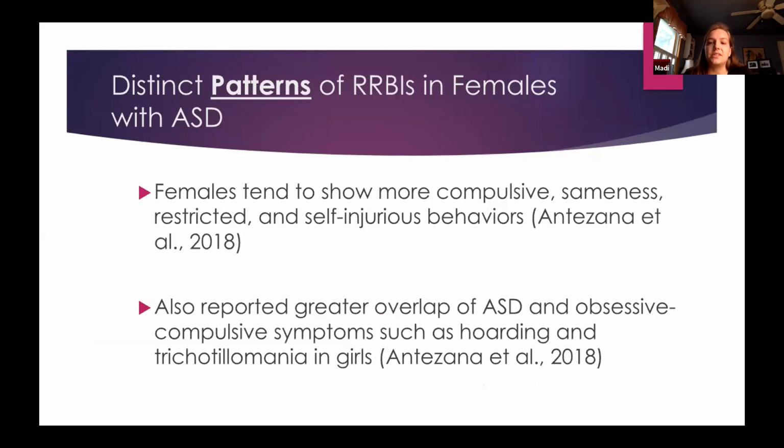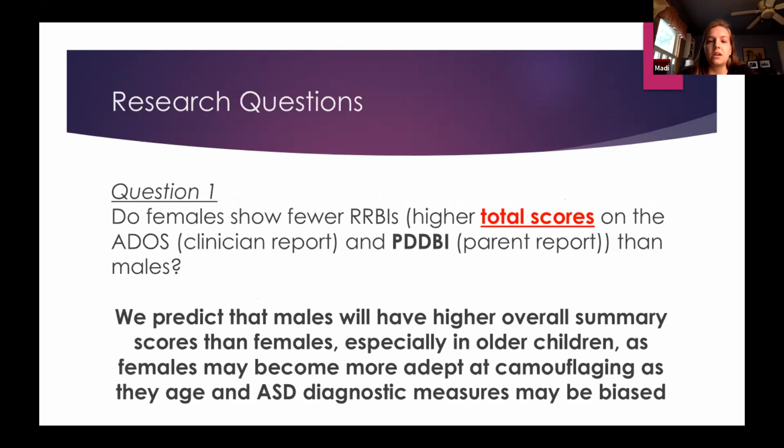So not only have studies shown differences in RRBI rates and severity, but they also have shown distinct patterns. For example, in one study, females tend to show more compulsive sameness, restricted, and self-injurious behaviors. There was also a reported greater overlap of ASD and obsessive compulsive symptoms, such as hoarding and hair pulling, in girls. Based on this literature, we proposed two questions.